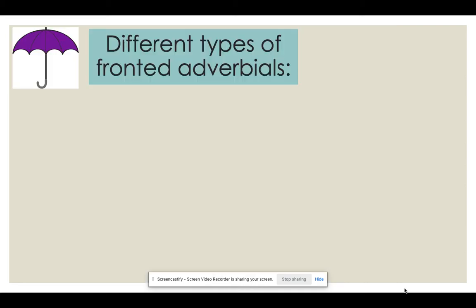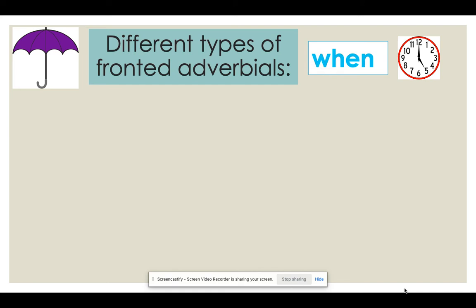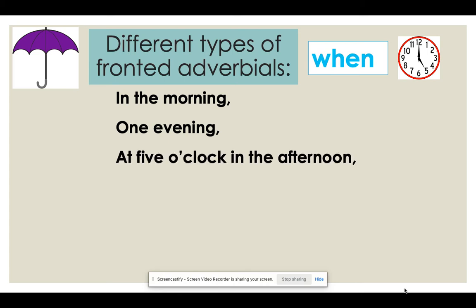First of all, we're going to be looking at different types of the fronted adverbials, and we're going to start with when. And when, like we said before, is about the time where it took place. And it's not just time on a clock, but it could also be in the morning, one evening. So, in the morning, I went for a walk. One evening, I had a lovely meal. At 5 o'clock in the afternoon, it is time for me to go home.